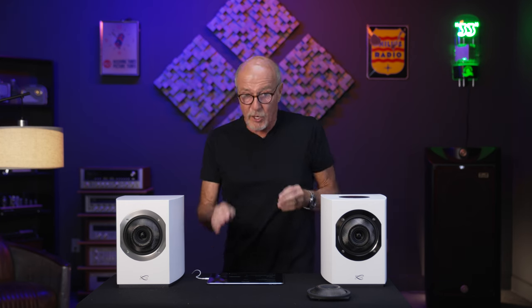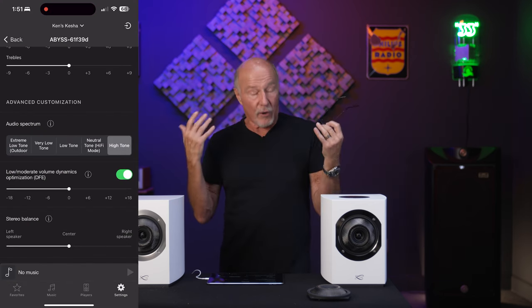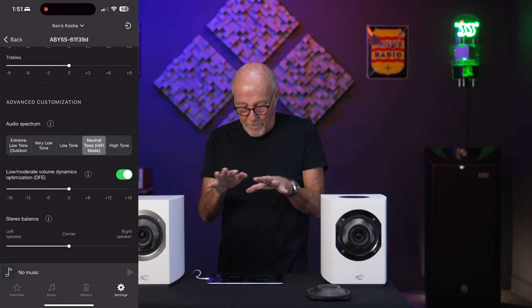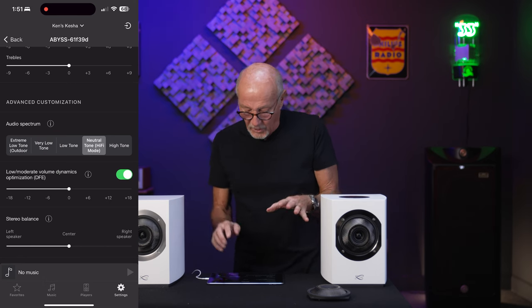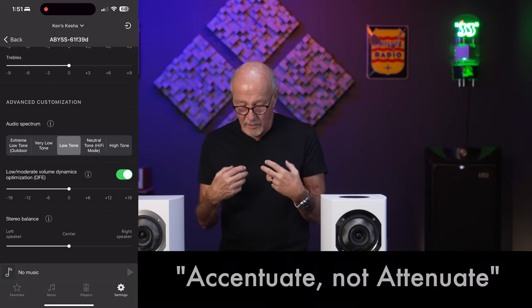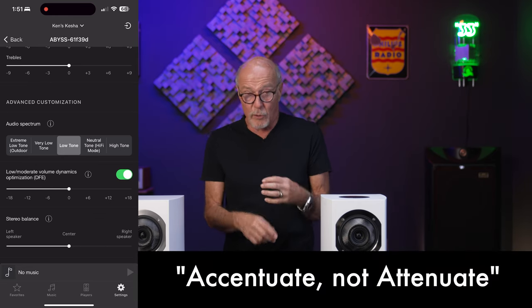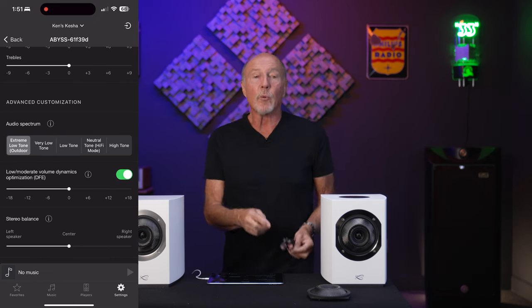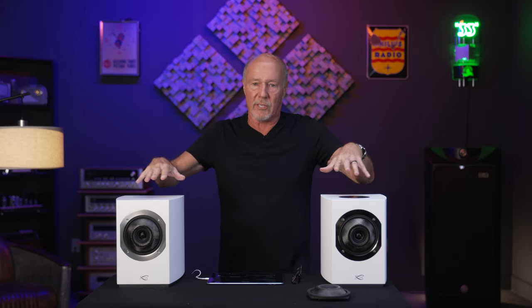You've got high tone, which means that you're in a room that's very absorptive. You've got neutral, which means that there's no DSP being done at all. And then you have low tone, which is going to help attenuate the bottom end, very low tone, which gives you more of the same, and then extreme low tone, which means that maybe you don't have any boundaries. Maybe you're going to be using these outside. Maybe you've got a covered patio. You don't want to put these out in the rain, of course. A covered patio and a TV set.